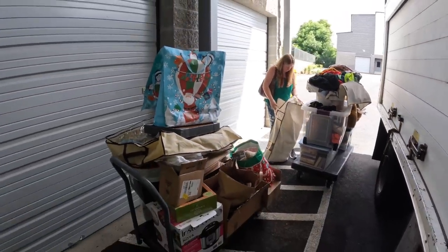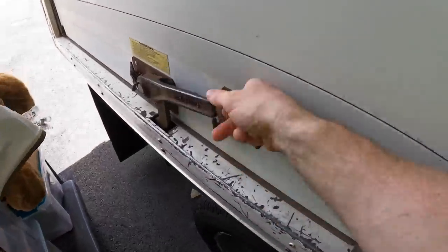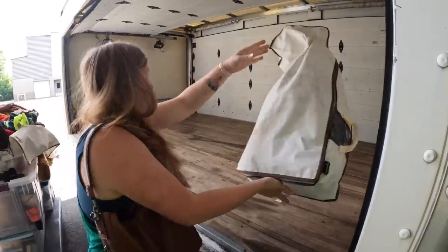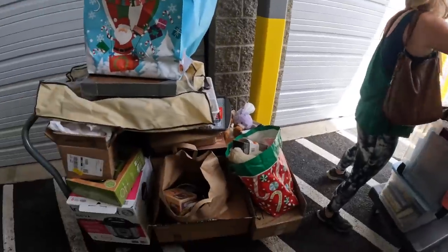So this is all the stuff. Do you think it's going to take long to load it up? All empty, but don't worry. We got four storage units, so this truck's going to be doing a lot of work. All right, let me put all this in real quick.